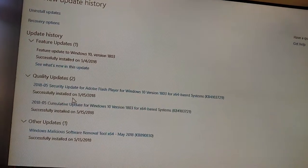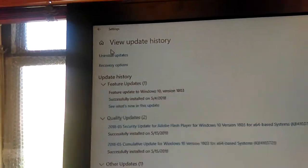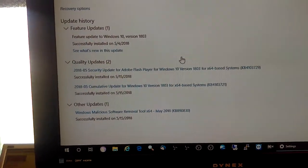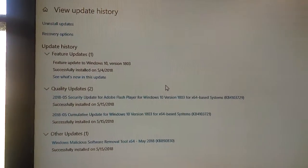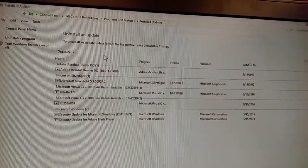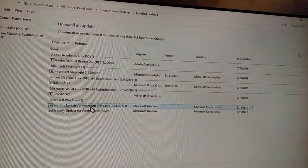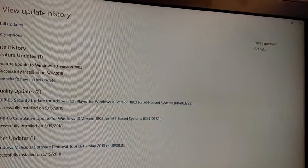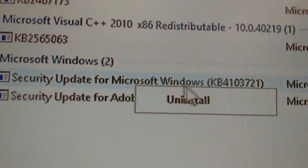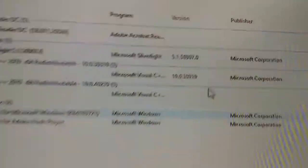I could be wrong. So what I'm going to do is, up here, there's a link: Uninstall updates. Click on that. And I'm going to uninstall the Cumulative Update. This takes you to Programs and Features. Now I'm going to find the Security Update for Microsoft Windows 10, yes, that's the one I want to remove. So I'm going to right-click it, uninstall it, and then I'm going to say yes.